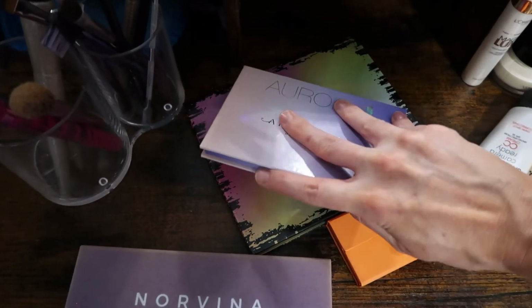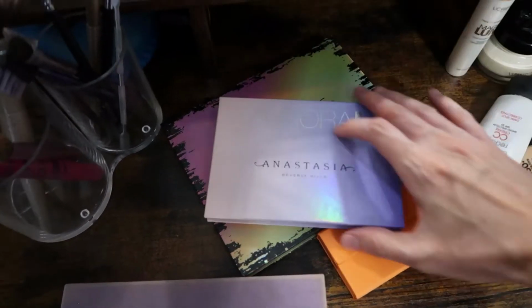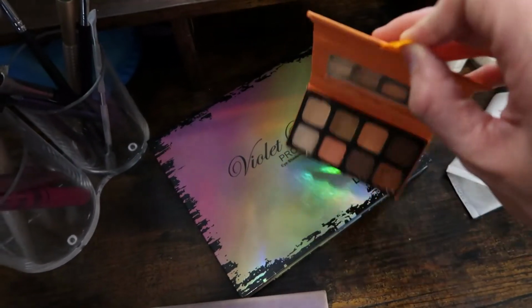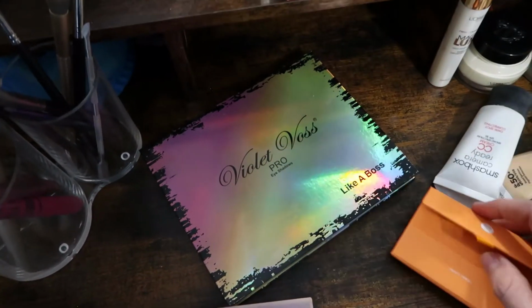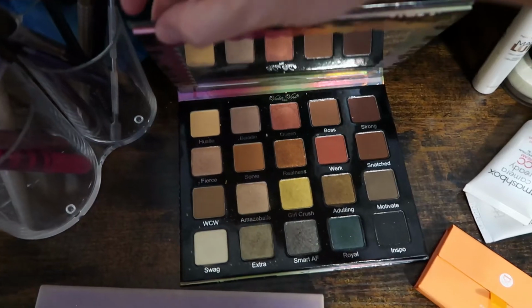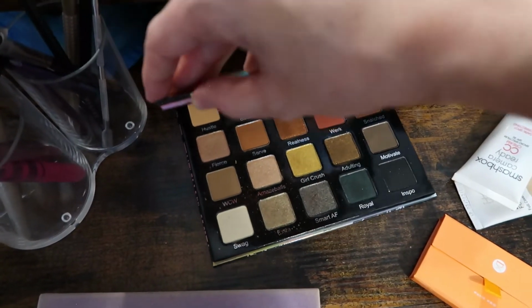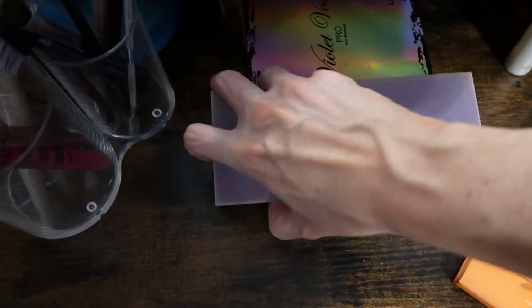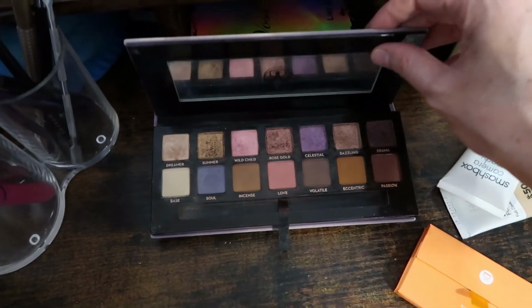I'll show you the highlight palette that we are working on. And then I have my apricot palette from Viseart that's in a project pan. This Violet Voss Like a Boss palette that is in a project pan. Really, honestly more of a fall palette to me. But that is, and then we have the Norvina one. That's all I have pulled out.